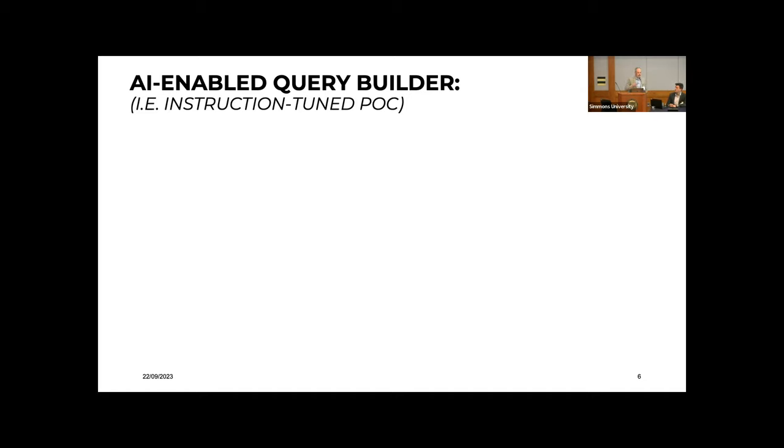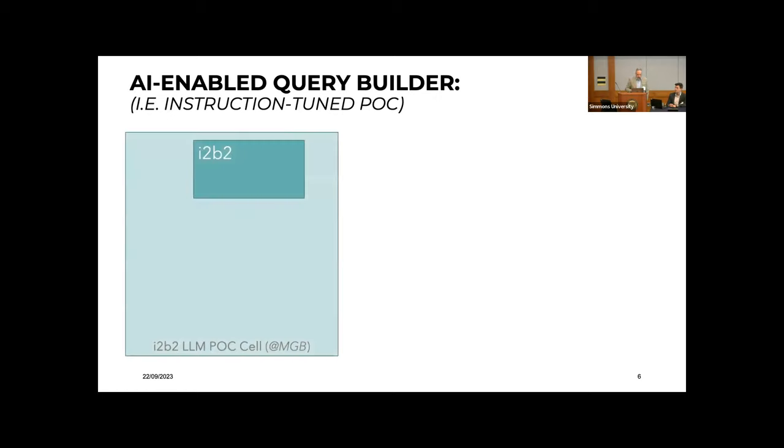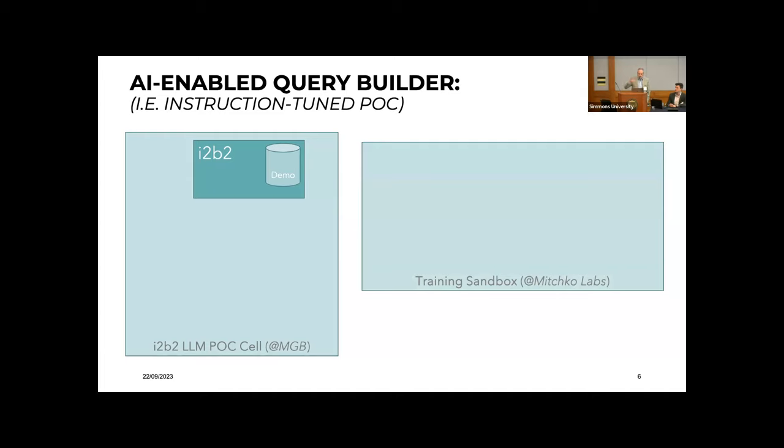So this is just a slide build of the data flow workflow that we were just talking about in sort of another form. So we've got the i2b2 cell, right? So this is part of the enclave, right? And we loaded that with demo data, and then we took the information from the demo data and we brought it to the export, the query log. We brought that to the data center. Is data center the proper term? Basement. Basement. In Mitchko Labs, where this 3 GPU rig lives.